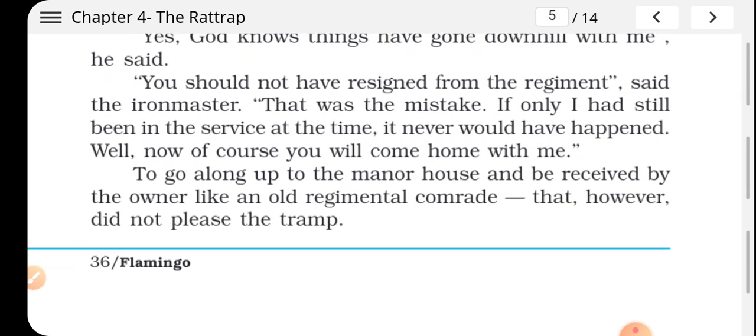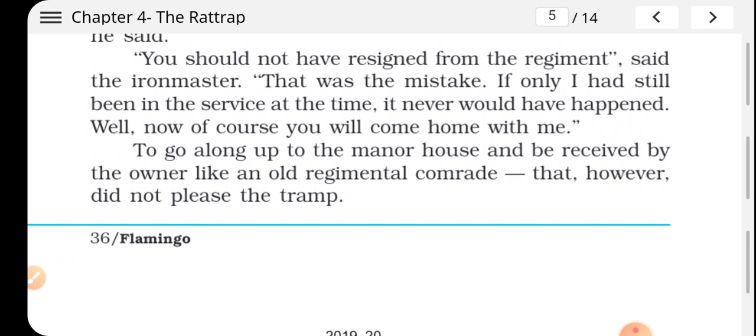"You should not have resigned from the regiment," said the ironmaster. Now the regiment shows that the ironmaster used to work in the army some years ago. "That was a mistake. If only I had still been in the service at the time, it never would have happened. Well, now, of course, you will come home with me."